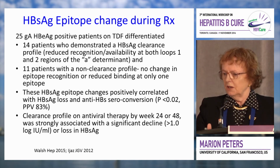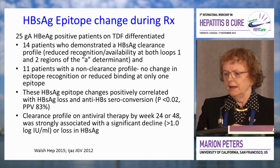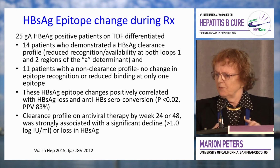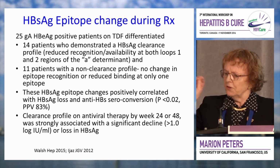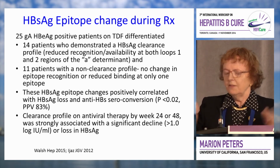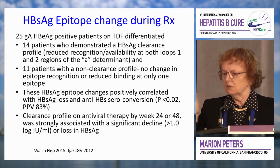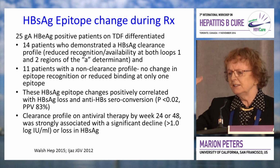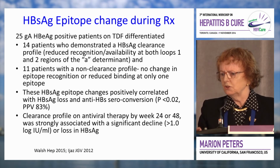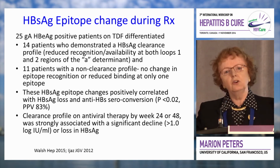And Stephen Locarnini's group with Renee Walsh looked at surface antigen epitope changes during treatment in 25 genotype A, those wonderful, easy-to-treat patients who were on tenofovir, and found that even in this group of immune-active patients, they distinguished 14 patients who demonstrated a surface antigen clearance profile, which was defined as reduced recognition or availability at both loops 1 and 2 of the A determinant.